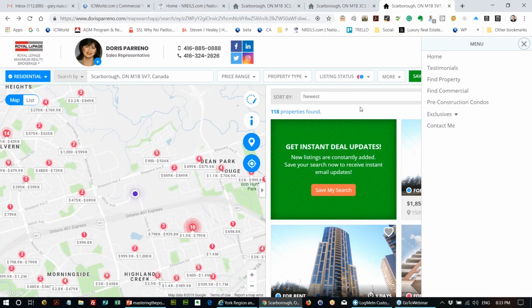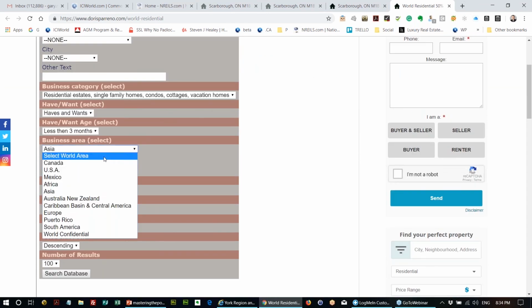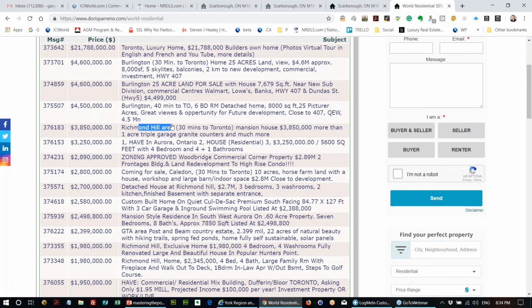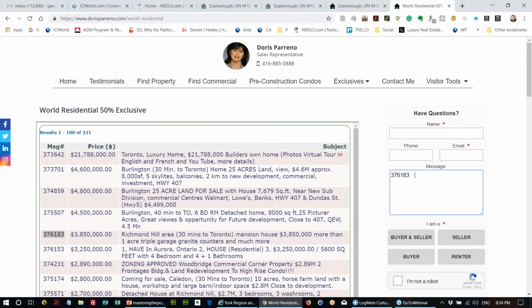If somebody is interested, let's go in her menu to the exclusives. And if I was to do World Residential, the same thing here. We have questions on the side. You see how it's on the side on her website? Let's go here and let's go GTA, and maybe sort them by price. These widgets, if people like this one in Richmond Hill, they can actually copy that number there, and they can say that I'm interested, and they put their name and phone number here and send this information to you. Her name is right there. That's what you're talking about, having the form handy.